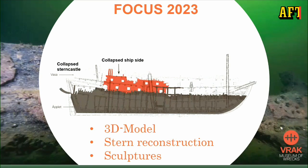So the focus for 2023 was to create a 3D model, reconstruct the stern, and also look for sculptures. Did they sink these ships as ship barriers? Did they remove the sculptures first? Or can we still find the sculptures? And we have started working with this 3D model.